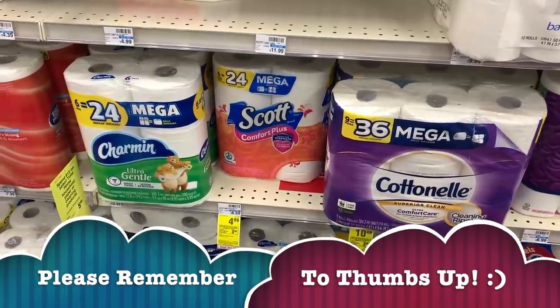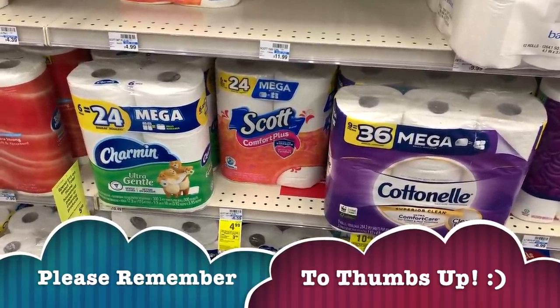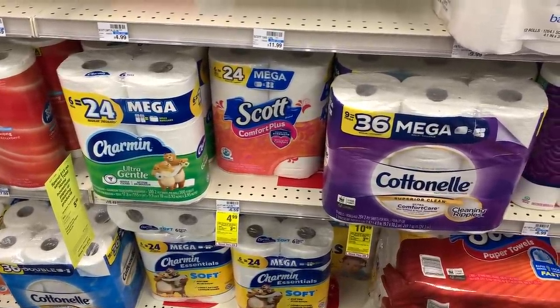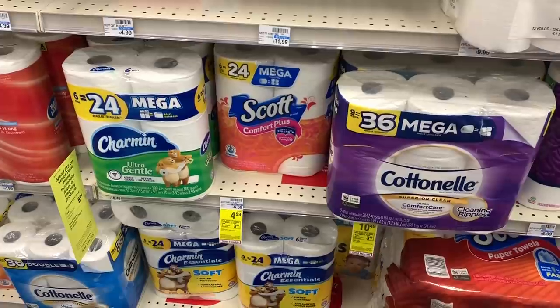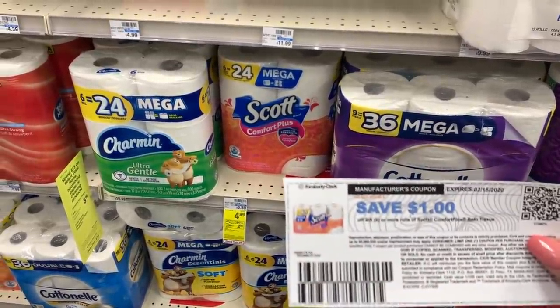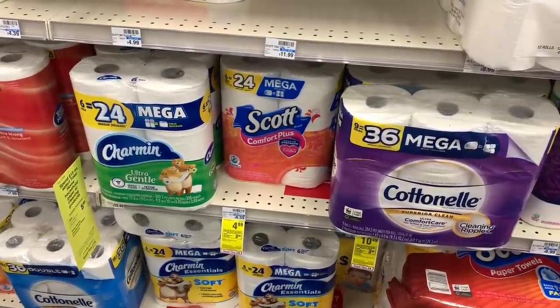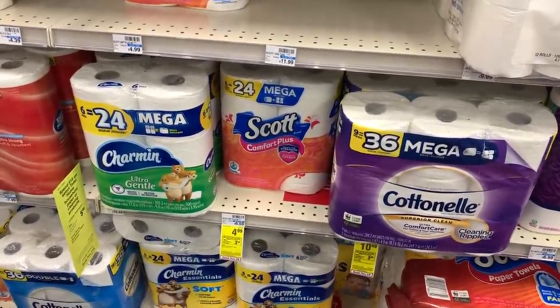So the next deal we're going to do is a deal on the Scott and the Persil. So these are on sale for $4.99 this week. And then when you spend $15, you're going to get back $3. We have a $1 off printable coupon for the Scott. I think there's also a 75-cent printable coupon. I will have the coupons linked below in the Google document.